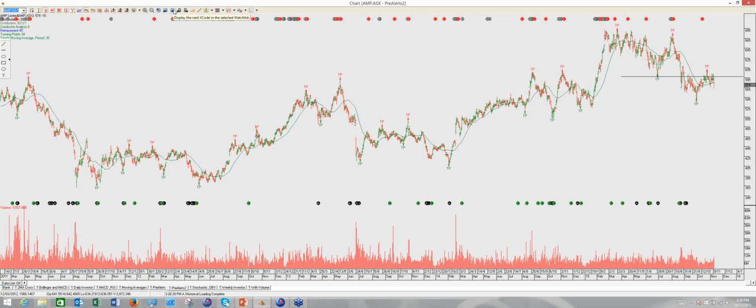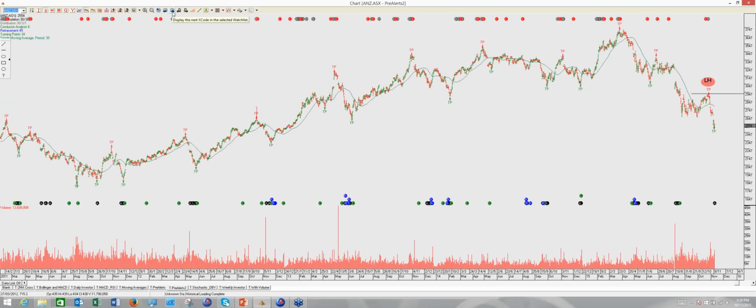AMP delivered okay earnings, result about 10% underlying earnings growth. The stock's just on a 5% dividend yield, but again, negative price structure here. So we're looking at other opportunities in the market that are more compelling. ANZ, we've just started adding this back into portfolios today. I think ANZ and NAB offer good upside potential over the next month or two.